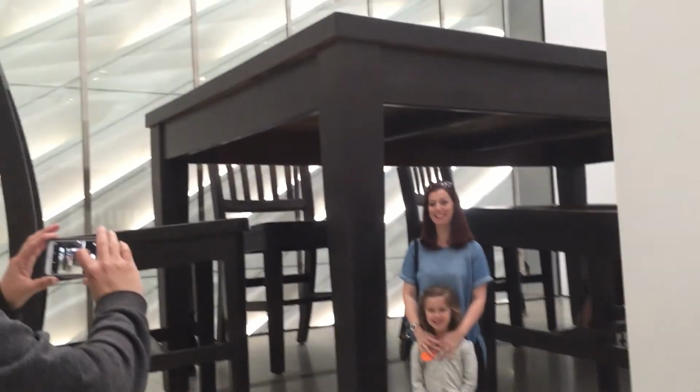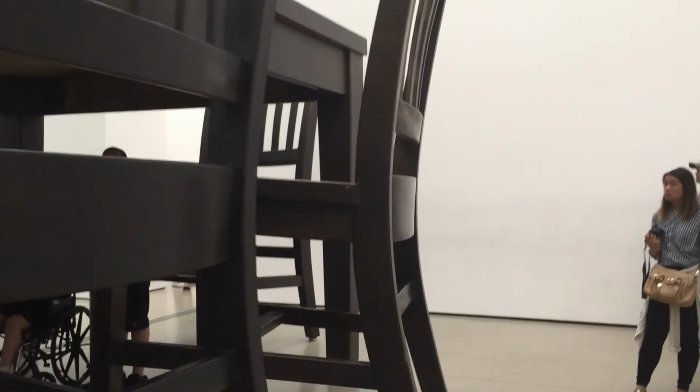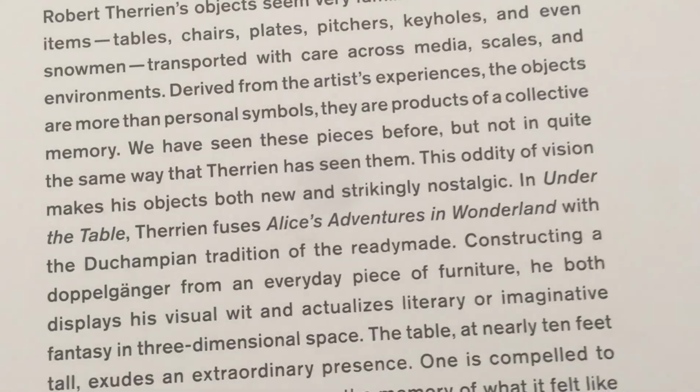Some more art. This is more of a political wall. Jenny Holzer, inflammatory essays in different colors. Now this is probably one of the best for kids. How it feels to be small in the world. So you, as a human, fit under chairs, under tables. This is one of the things that everybody kind of likes. So remember, as a child, if you hid under the table, well, this is a giant table that you can always hide under. So this is called Robert Therrien, Under the Table, 1994.